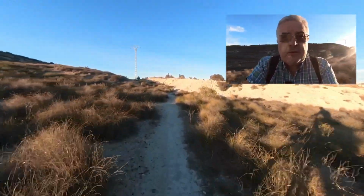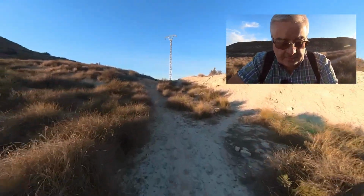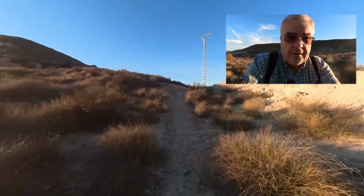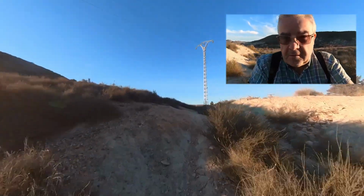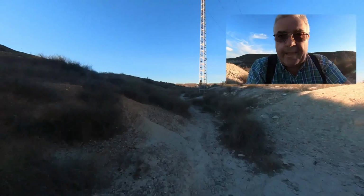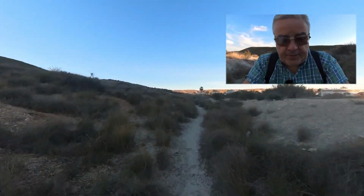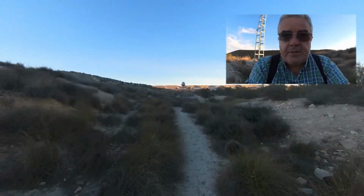Up towards this pylon. Oh, it goes really steep up here. Now I'm going to bring the gears down. Assist 5. Up here. Oh, yes. What a bit of manoeuvring. Absolutely fantastic. Managed to do that.